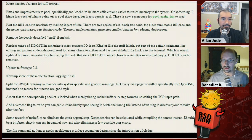They replaced all usage of TIOCSTI in csh using the more common I/O loop. And there's a whole post about why that is that way, if you want to dig into it. They also revamped some of the authentication logging in SSH and added a verbose flag to rm so that it will print out the name of each file as it deletes it, which is very handy. I didn't know they didn't have that.